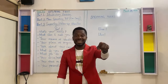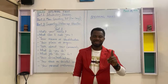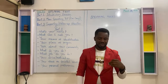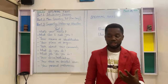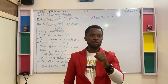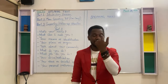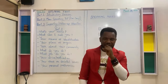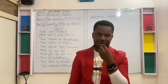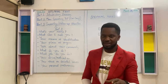So these are important rules in speaking test. But most importantly, don't sell or trade your confidence for anything. Confidence alone will help you to achieve anything you want to achieve during your speaking test. Confidence will help you to actually understand questions, to articulate your points, to ask for a repeat or rephrasal of questions that are unclear to you, and to speak without stuttering, right? Without stammering. So don't trade your confidence for anything.